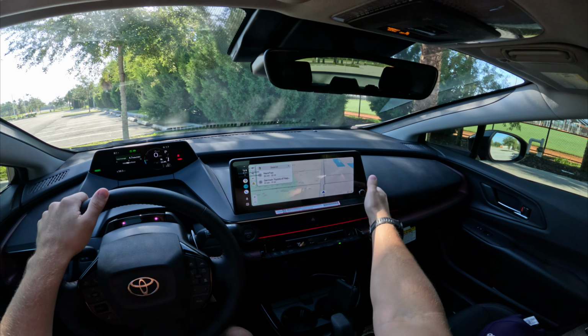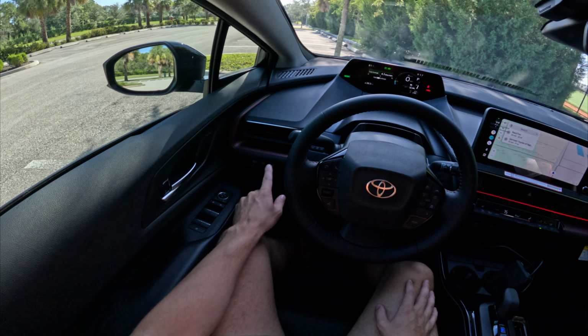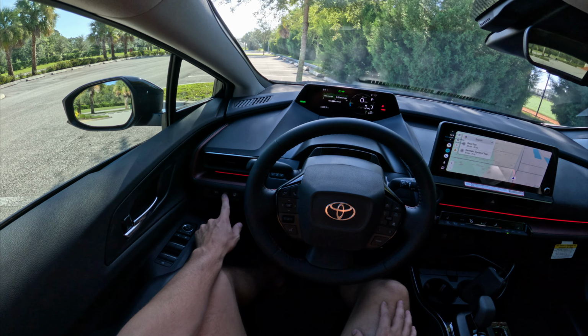All right, the big 12-inch screen here, the standard screen I want to say is around an 8-inch, something like that. This one looks a little bit nicer, but maybe the smaller screen would be better if the volume knob is closer. I'll have to look into that. Heated steering wheel here and windshield wiper de-icer. Let's buckle up and talk about how this vehicle drives.